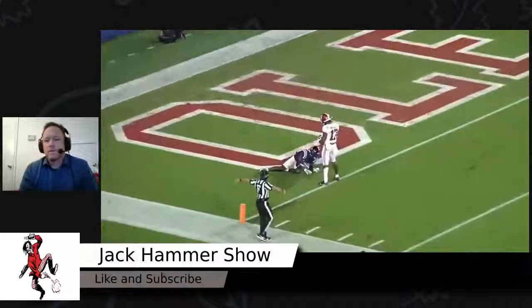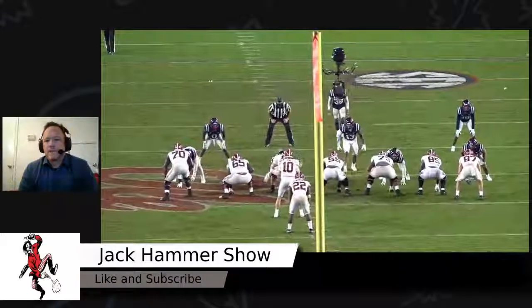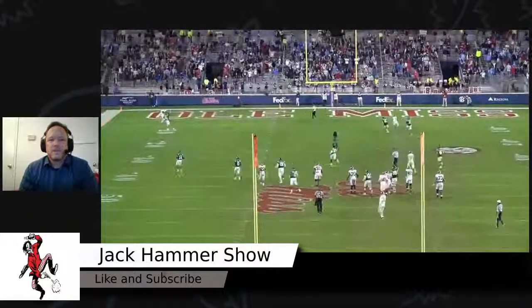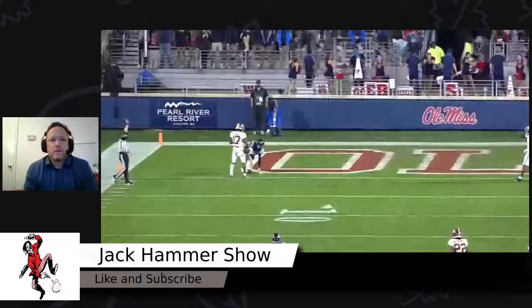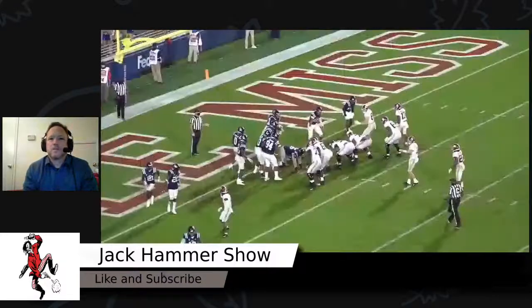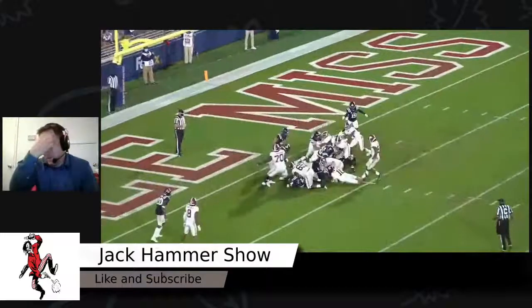That's a pretty darn good throw in terms of distance. But that's a tough one. That's not a perfect ball by any chance. That's a ball that's got to be out there a little bit more in front of him to be a perfect throw. But that right there is maximum velocity, maximum distance for a Mac Jones throw.